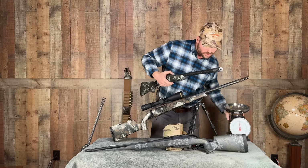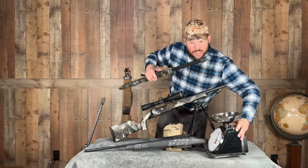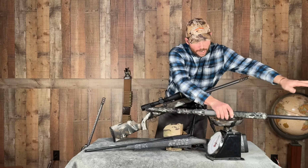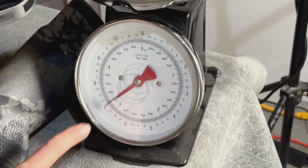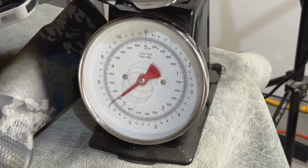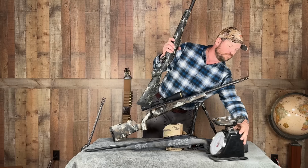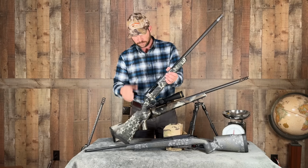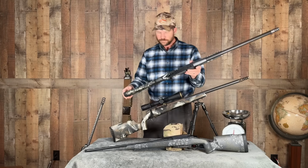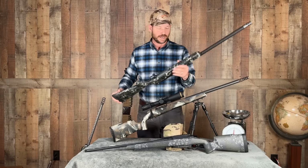So let's stick this one on the scale and see what it weighs. It's bare, as we're looking at it right here. This one weighs exactly 7 pounds. Take that rail off, you're going to knock off 2 to 4 ounces. But then, of course, you're going to put your scope and your bases and rings on that. But it's a really, really nice setup.